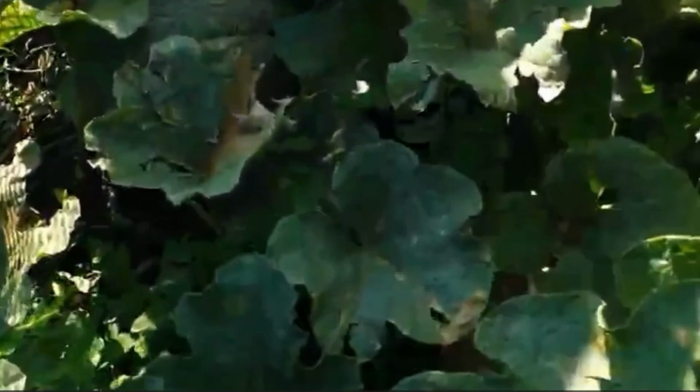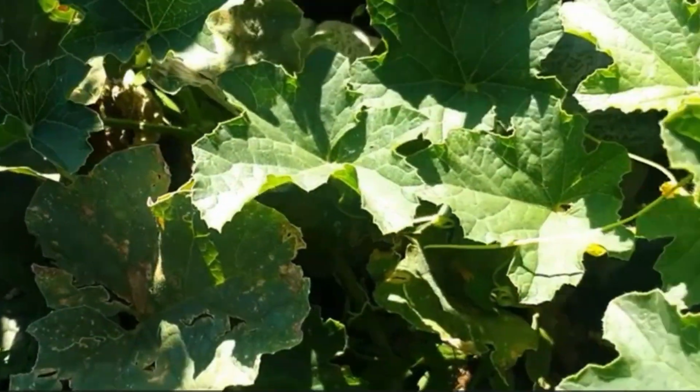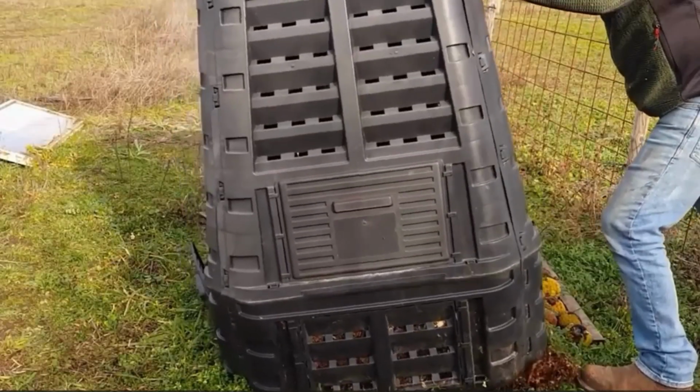The cantaloupe melon hiding underneath the leaves. You see him? There he is on the left. Tomatoes, over 60 kilos of tomatoes grown this year, all outside. And this is how we do it.